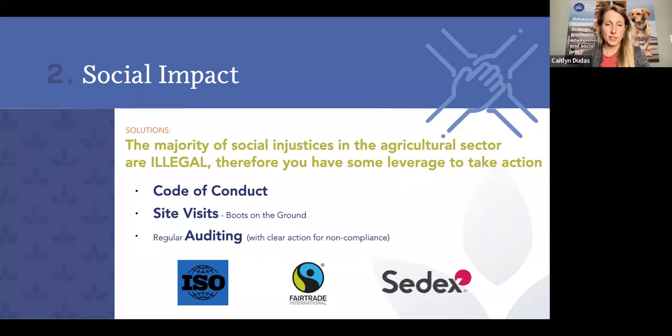There's much more transparency when you're on the ground and you're actually seeing what those practices are like, if that's a business that you want to be working within and that you feel is in alignment with your values. I think also regular auditing, where you have a clear idea of, hey, if someone is not in compliance with our social standards that are outlined in our code of conduct, what is the clear action that we are going to take so that you're not just creating policy, but you actually have a plan for upholding that policy as well.